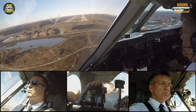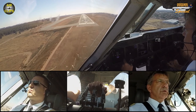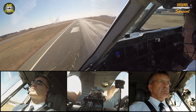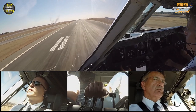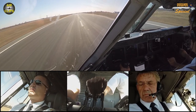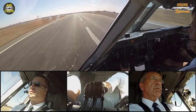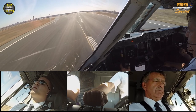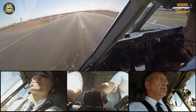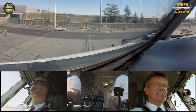Approaching minimum. Continue. 100. 50, 40, 30, 20, 10. Spoilers deployed. Manual brakes. 100. Auto brake is on. It's a tricky runway.